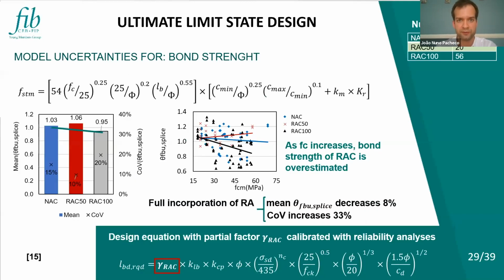So this type of experiment is made with meta-analysis. The database was relatively good. This is the bond strength model of FIB Bulletin 72. This is the one that was used in the model. What was found is that when you incorporate recycled aggregates, indeed model uncertainties become less favorable for safe design, because the mean value of the model uncertainty will decrease. That means that the model becomes unconservative, and the coefficient of variation of the model uncertainty will also increase.